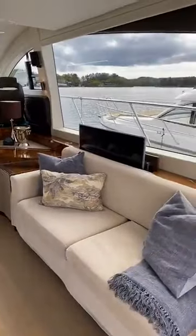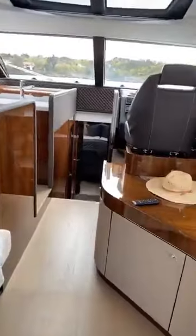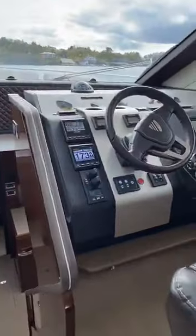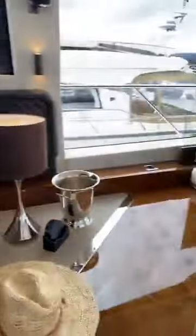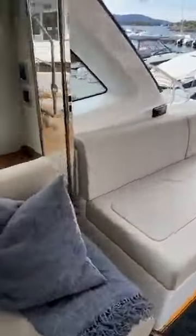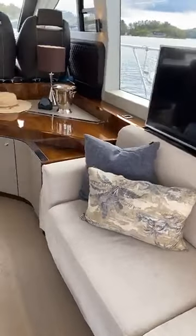This boat has been tested a lot. We have driven it over 6,000 nautical miles on the coast of Norway, which is probably one of the roughest ocean conditions in northern Europe. Really nice. It handles the sea perfectly and you're always comfortable when driving.